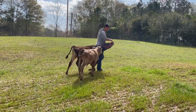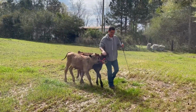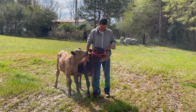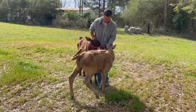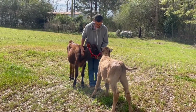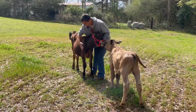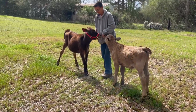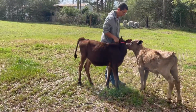So she's got a pocket full of pellets, cake pellets, and every once in a while she'll reach into her pocket and give him a little reward for his good work. And Blue knows that she's got the pellets too, so that's why he's participating today. But if it was just him by himself, he would be a little bit more difficult to handle. But Hans here, he's a good sport.